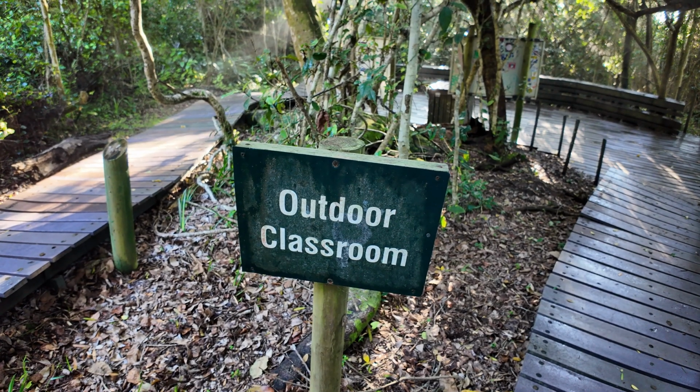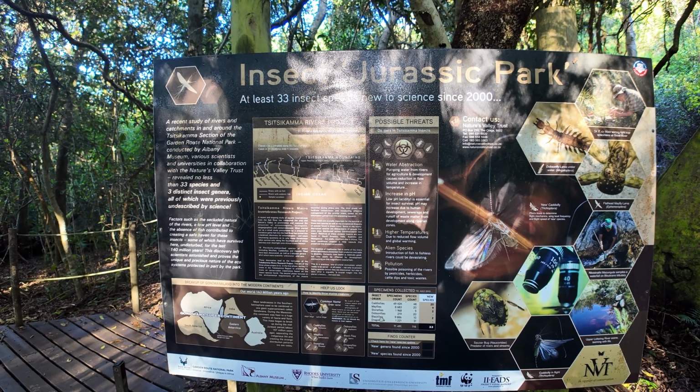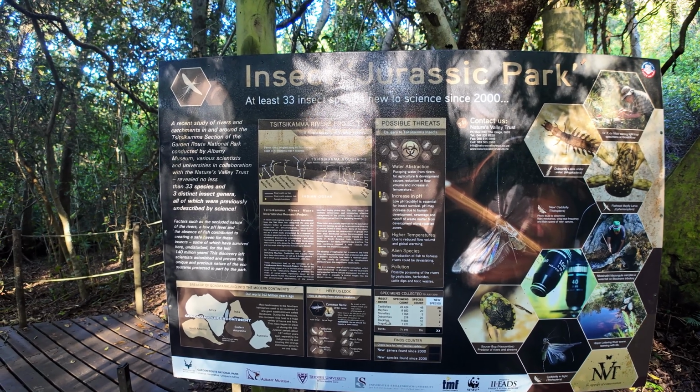They even have what they call an outdoor classroom. It's a small amphitheater, and there's some information here. Let's continue to Driftwood Bay, and we're going to go down here now.